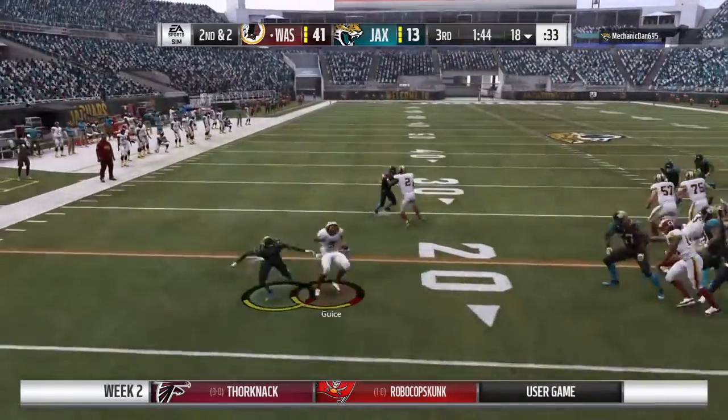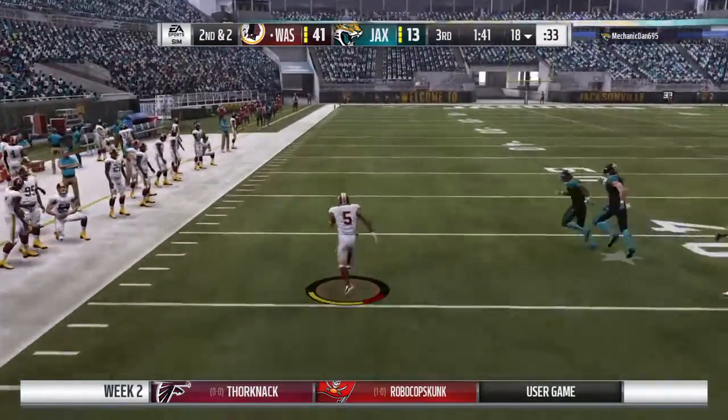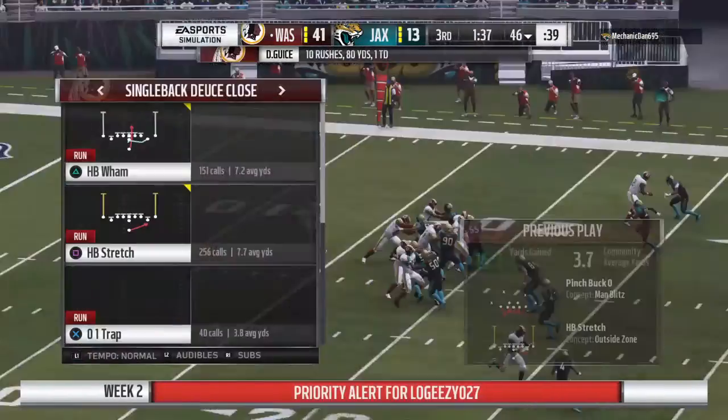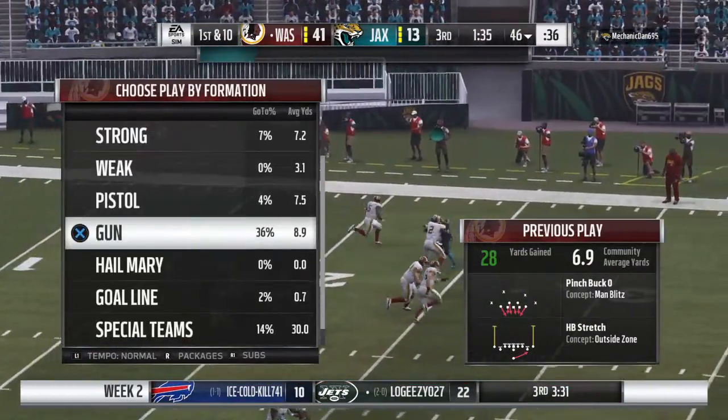They stay on the ground. Geis again. Finding room at the 30. And all the way up to the 46. That one 28 yards on the ground.